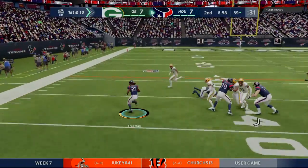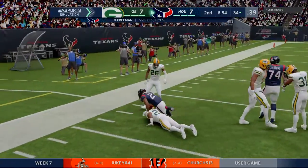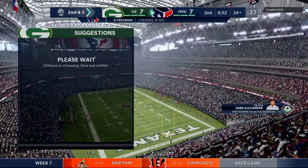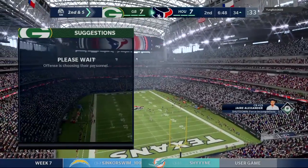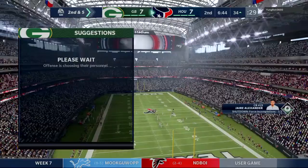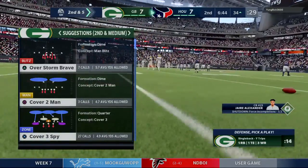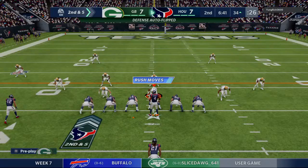Now a handoff. It's Freeman. Kevin King coming up from the secondary to make the play. Brandon, all things considered, they have to feel pretty good about getting that type of a gain, considering the blitz that they just had against them. After the pickup of 5, here's 2nd and 5.